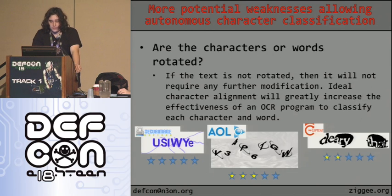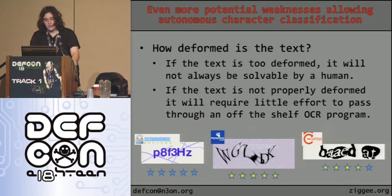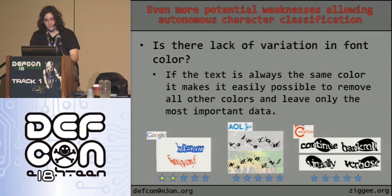Are the characters or words rotated? If the text is not rotated, then it will not require any further modification. Ideal character alignment will greatly increase the effectiveness of an OCR program to classify each character and word. How deformed is the text? If the text is too deformed, it will not always be solvable by a human. If the text is not properly deformed, it will require little effort to pass through an off-the-shelf OCR program, though.